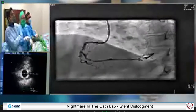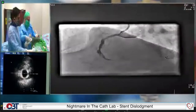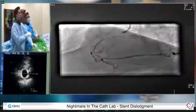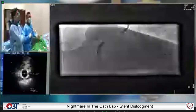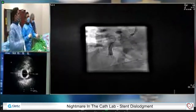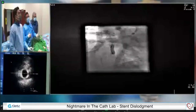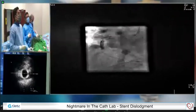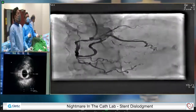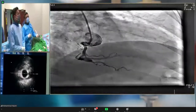The patient has a critical dominant RCA. First we did this with the 1.5 balloon. Next. This is the angioplasty with uneven filling, and we validated it with 4 OMC. Next. This is the final result.